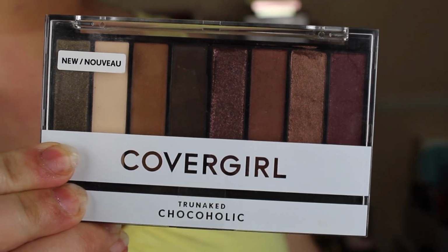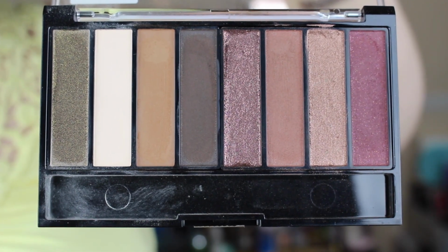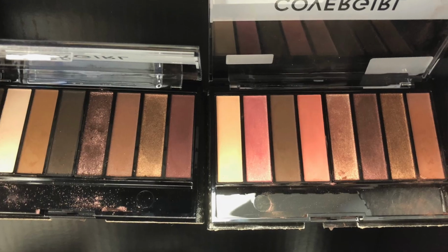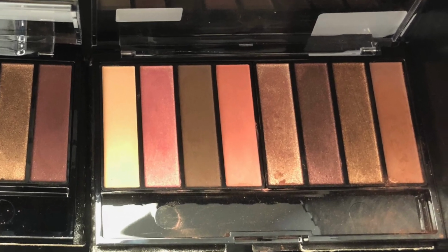I've also played around with the Chocoholic palette, which does smell like chocolate. It actually smells like a Tarte palette, believe it or not. They do have a peach one as well, which I couldn't find anywhere. I did like the peach tones a lot more than the colors in this particular palette, but again, I wanted to grab one of these just so I could try out the formula, see how I feel about it, and also get a good whiff of chocolate.